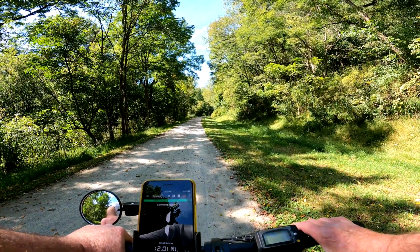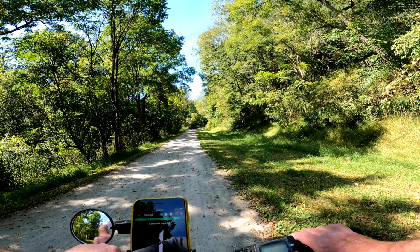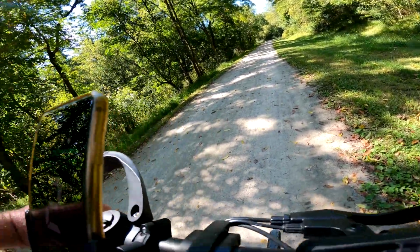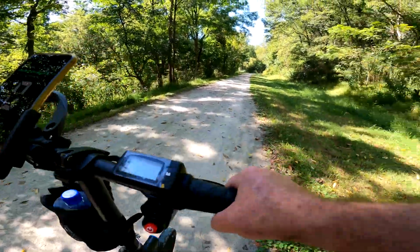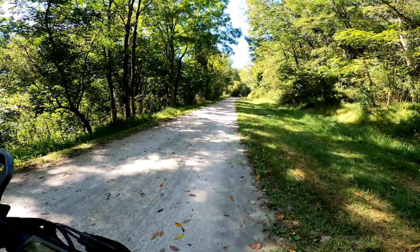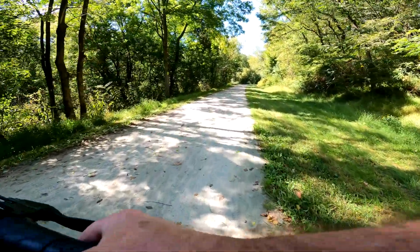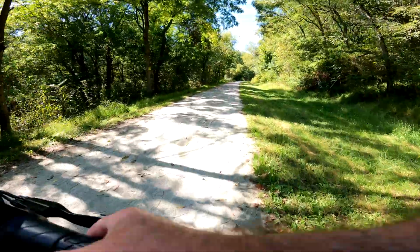Yep, battery's completely dead. Oh well. I'm going to walk a little bit now, because pedaling that thing's so difficult.